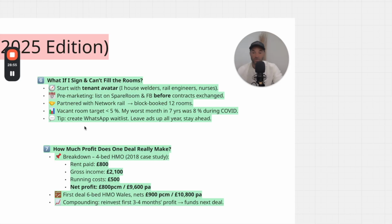Another tip would be to create a WhatsApp list of potential tenants. So when people are messaging you on SpareRoom, on Facebook, take their information and put them into a WhatsApp group. You can create a waiting list, or you can just have a separate WhatsApp chat for each of these potential tenants or groups. And when you get your first rent-to-rent deal, you can message them directly and get them to come and do a viewing, maybe send them some videos, some photos of the property, and try and get them signed up.